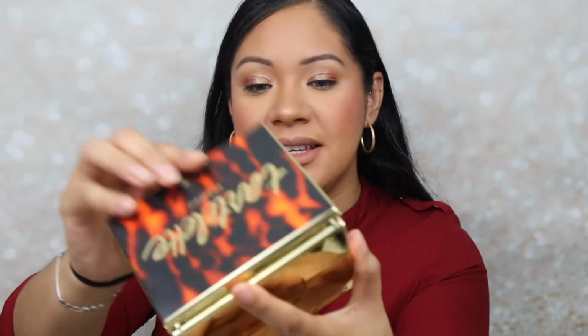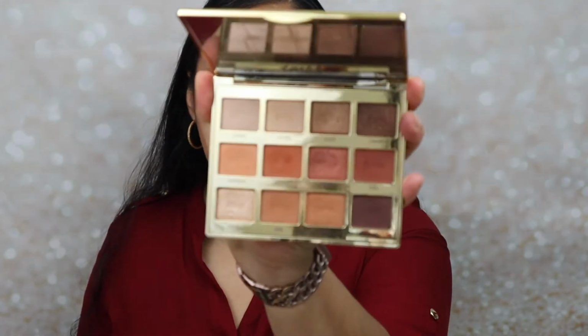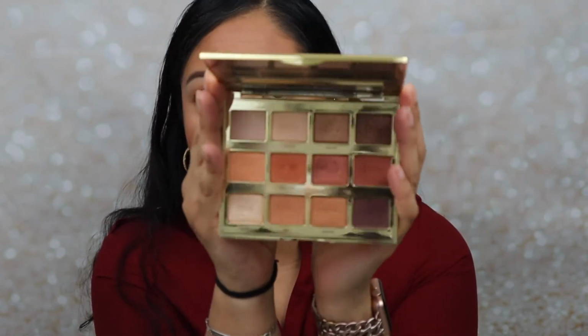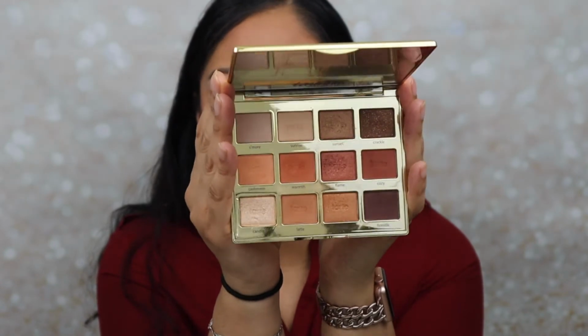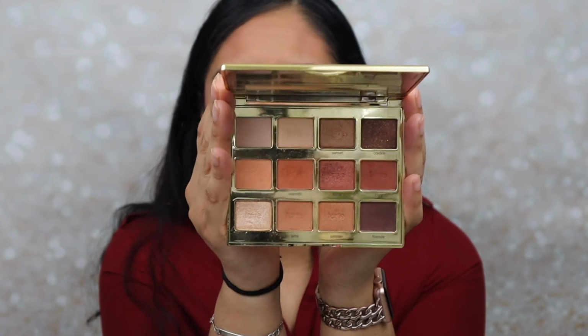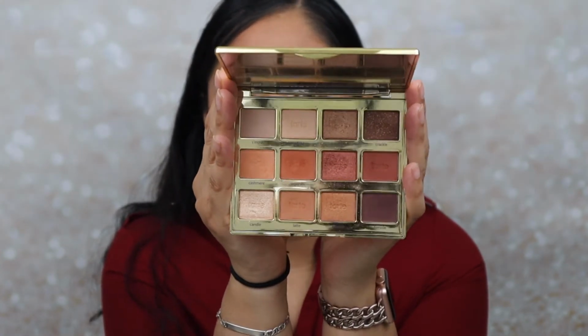The other palette is the Tartelette Toasted palette. It looks like this. This is a beautiful palette. It's neutral tone. This is kind of like the Patrick Ta. Not the same formulas, but I would say in the color scheme it's similar to the Patrick Ta eyeshadow palette. So if you have this one, then you don't need the Patrick Ta eyeshadow palette because the color scheme is the same, not the formula. The formula is very different. These are a bit more dry, unlike the Patrick Ta eyeshadow palette. They're so creamy, so pigmented. Love that palette. Anyways, this is not a dupes video, and I'm not saying that it's a dupe, but the color scheme is similar. So this would be a great palette for fall.